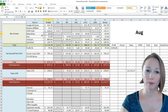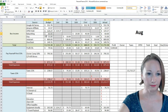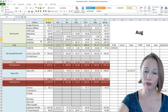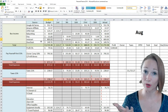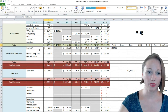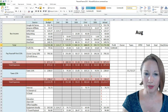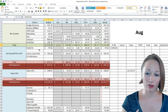Babysitting, like I said, I ended up babysitting for my friend, so I made $60 on the side doing that. Etsy, I made $15. Instacart, I made $800. This is a combination of me working and some of my referral bonuses from you guys who sign up, so thank you for using my referral code. And then Doordash, I made $159.76. So in total, I made $1,715.38.